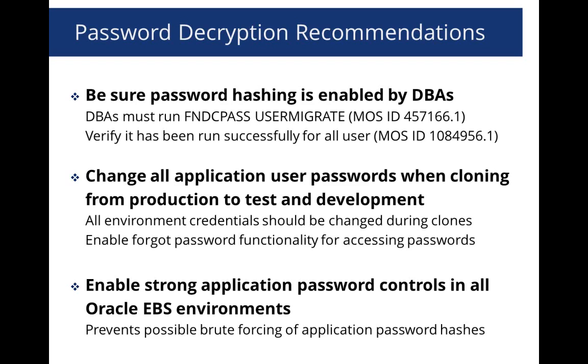So whenever you do a clone, you have to be making sure the DBAs, as part of their cloning, are basically changing all the end user passwords. And you should actually be changing almost all credentials. You should be changing all the database passwords, OS level passwords, and application user passwords.